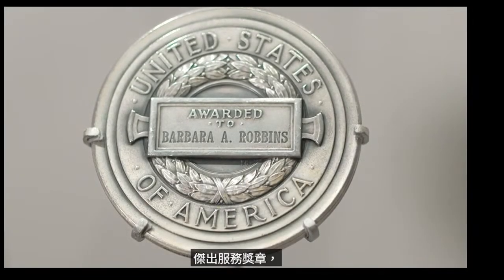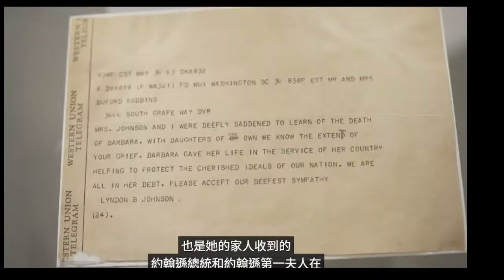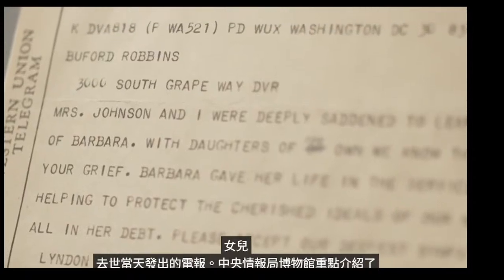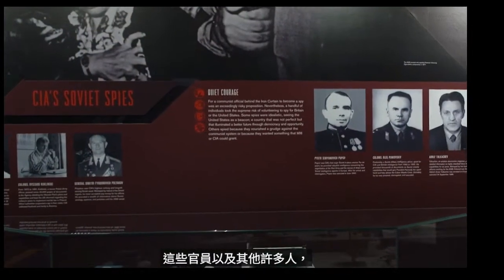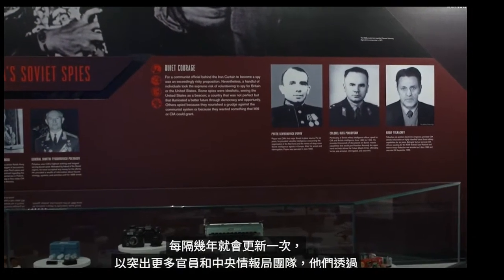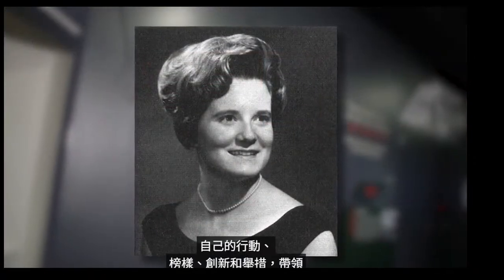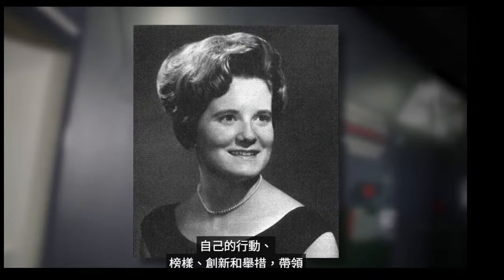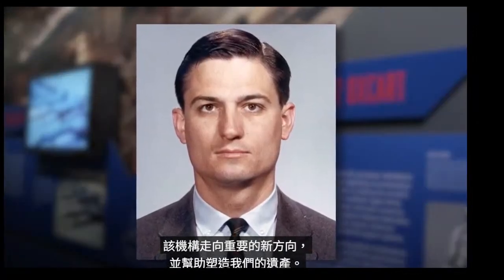our wall. This is the Exceptional Service Medal that was presented posthumously to Robins, and the telegram her family received from President Johnson and First Lady Johnson, dated the day of their daughter's death. These officers and so many more are emphasized throughout the CIA Museum, and they'll be updated every few years to highlight more officers and CIA teams who, by their actions, example, innovations, and initiatives, took the agency in important new directions and helped shape our legacy.